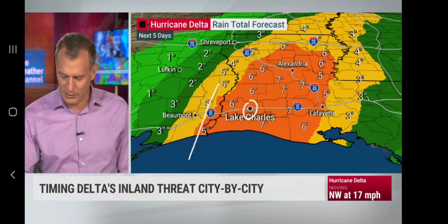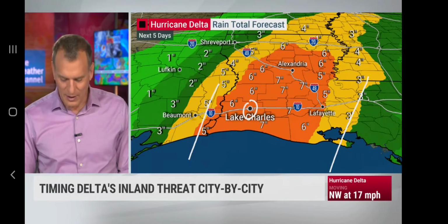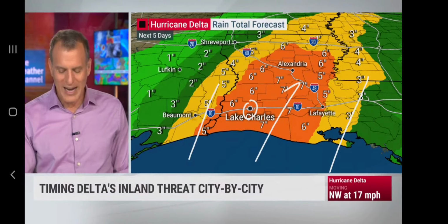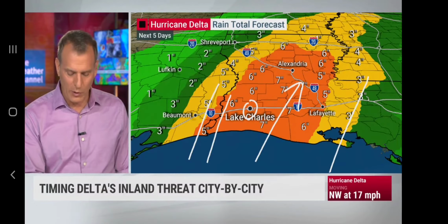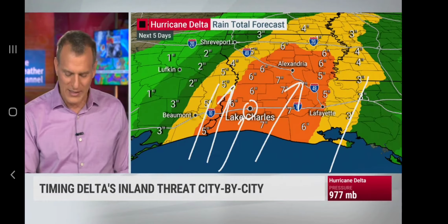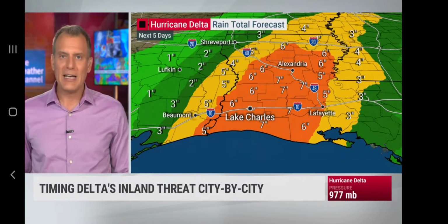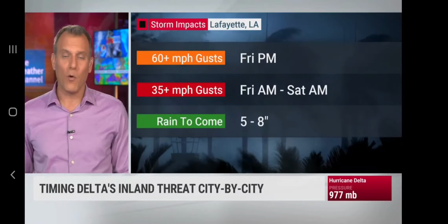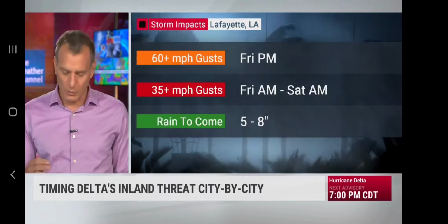The forecast cone basically looks like this. All right, so that puts us at risk here in Lake Charles. If it goes off to your east, that's better. If it goes to your west, that's not as good because that will bring in some storm surge into Lake Charles. And we saw that we had some pretty significant storm surge forecasts when it came to Laura. So we'll see how this all plays out.